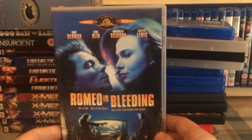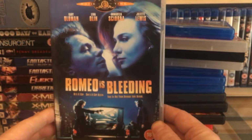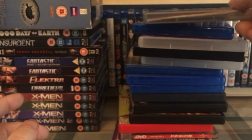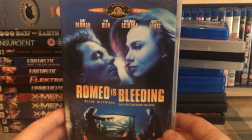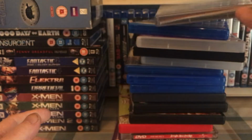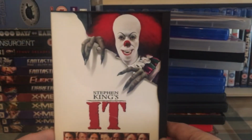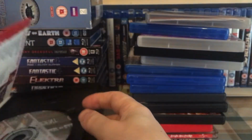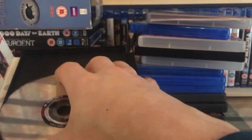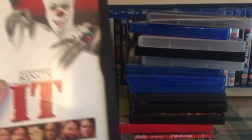Romeo Is Bleeding. I have seen this, but again, it was a very long time ago, and I do recall enjoying it. So yeah, I'll give that one another go. I meant to look it up, and I totally forgot to see if there is a Blu-ray edition of that. And then technically I do own this Stephen King's It, but I don't have the snapper case, and again, broken hub. But again, I've got some spare cases, so I can swap them over.